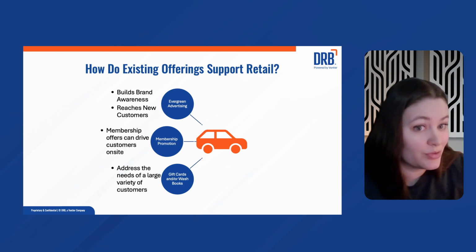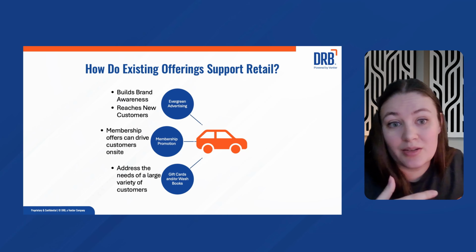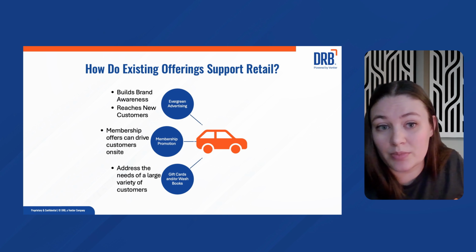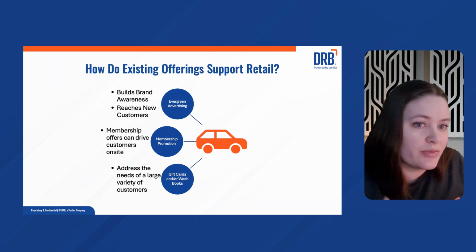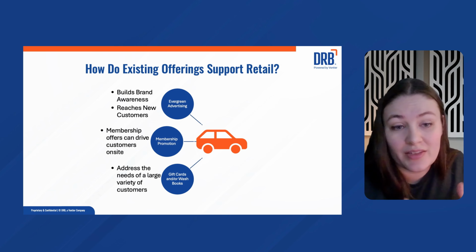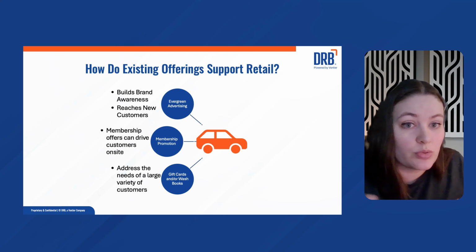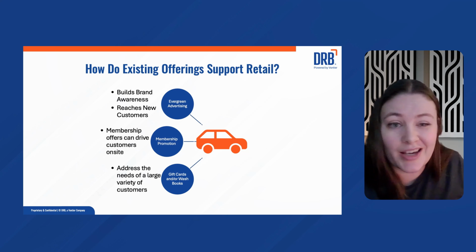Membership promotions do drive retail because membership offers do get your customers on site. If you have a group of members that maybe aren't ready for that membership promotion, even if they come to the site, they're still experiencing, they're interacting, they're aware of you. So a membership promotion, while focused on membership, can still have a positive effect on the overall traffic and therefore the retail traffic. And then your gift cards or wash books, whatever prepaid offerings you may have available for your business, do help address the need of a large variety of customers. They provide a potential trial situation for customers who are on the fence, and it essentially gets them through the door to interacting with your business, which can immediately drive traffic, but potentially keep them coming back if they like what they see.